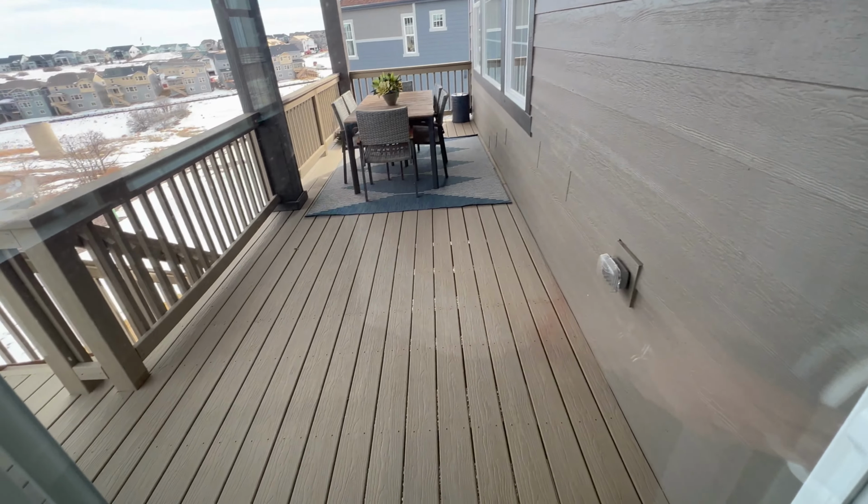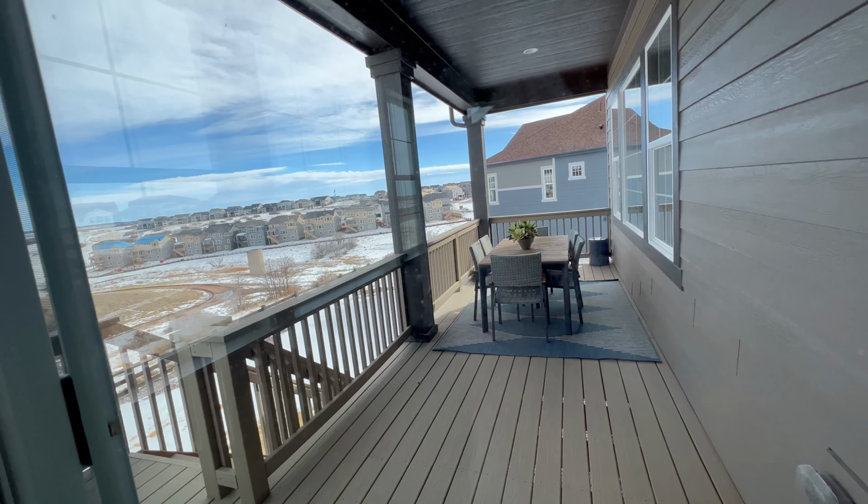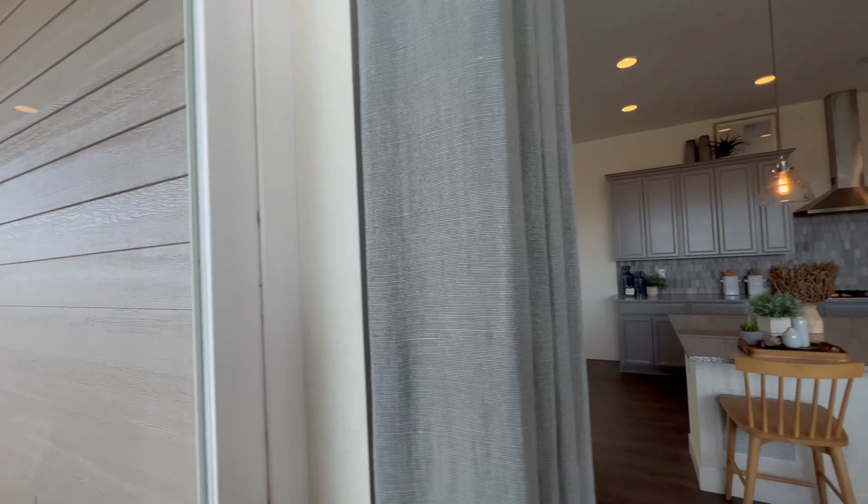I couldn't get this open, my apologies. I don't know what was going on. Sometimes locks are funny on model homes every once in a while. Okay.